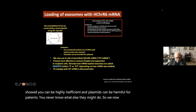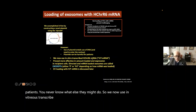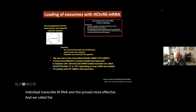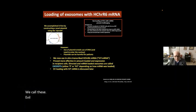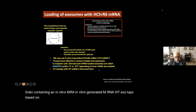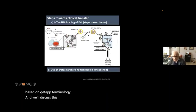So we now use in vitro transcribed HCHRR6 mRNA, which we call IVT, right? In vitro transcribed mRNA, and this proved more effective. And we call these EVs containing in vitro generated mRNA IVT exotapts, based on GTAPT terminology. And we'll discuss this further later.